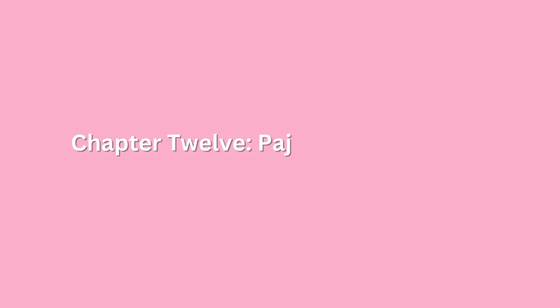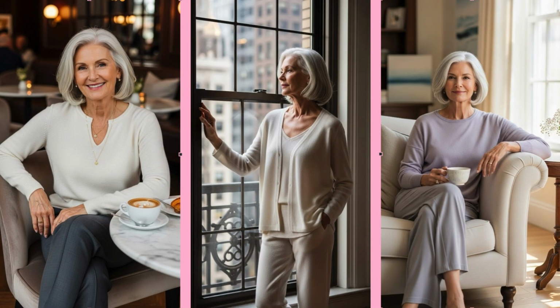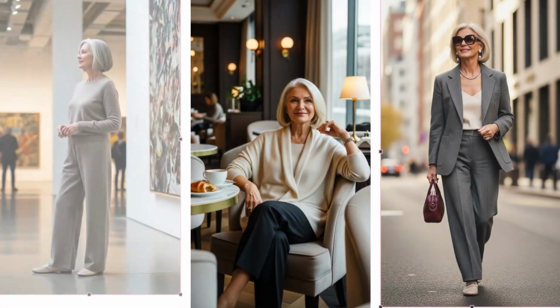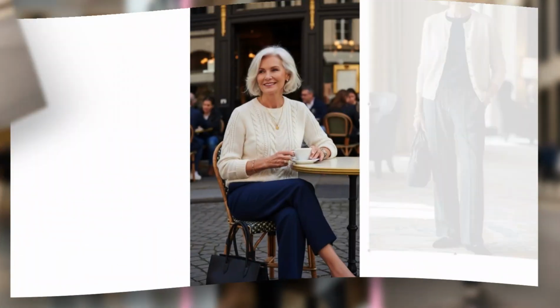Chapter 12. Pajama sets in public. Pajamas are made for rest, not for running errands. While they're cozy and practical at home, wearing flannel sets or cartoon print sleepwear outside instantly erases elegance. What feels comforting in the living room reads as careless in public, like the outfit wasn't chosen at all. The issue isn't comfort. Every woman values ease, especially in casual dressing. The problem is context and construction.